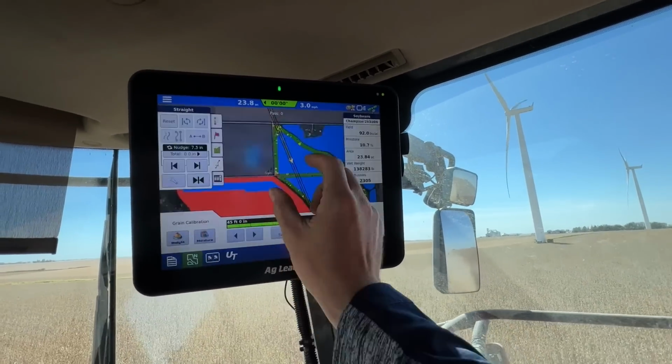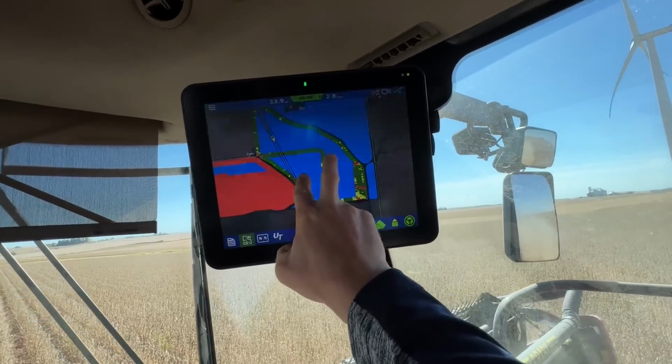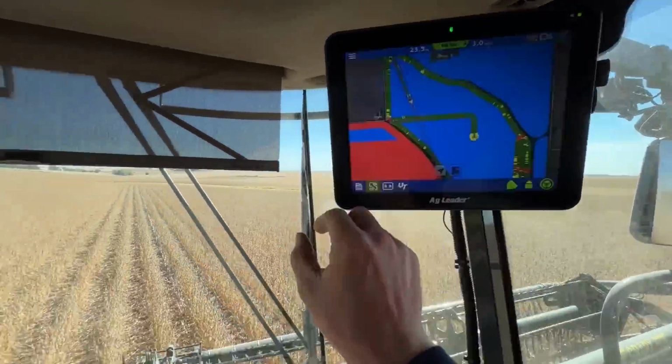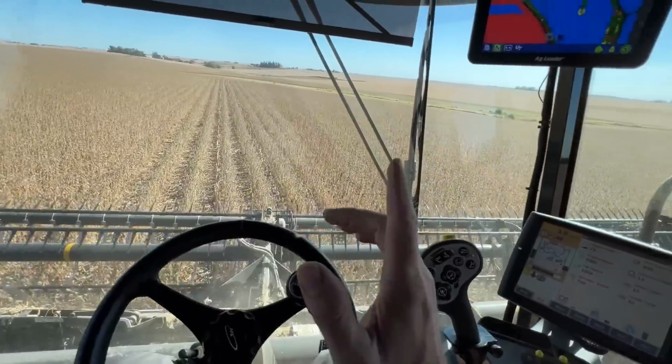Just got done making a full lap there. There we go. Making a full lap, that green. We got everything outlined in the center section. We're in Grandpa's right now. So my house is right over here. Now that we got it all outlined, we're making our way back and forth. We're on the auto steer rows, we like to call it. So this is the smooth sailing where you start getting stuff done.